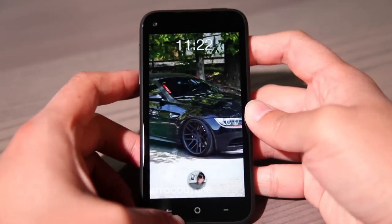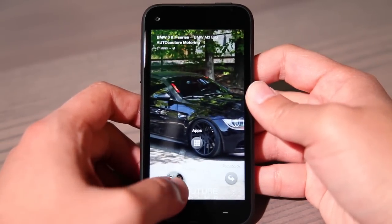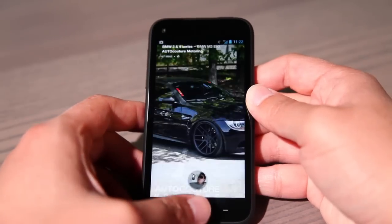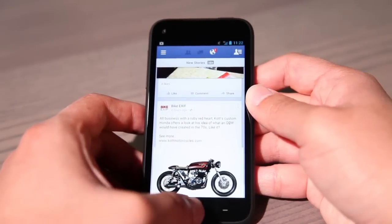Facebook Home is a launcher essentially made by Facebook to integrate Facebook into Android. On paper, it sounds horrible. Nobody wants to do that. Everywhere you look, it's Facebook. And I gave it the benefit of the doubt, and I actually tried it for a few weeks, and I love it. Oh, I hate to say that, but I do love it.